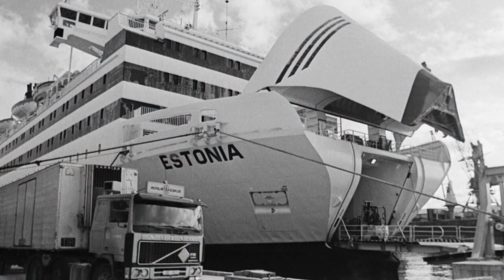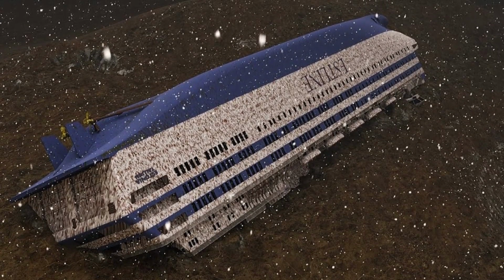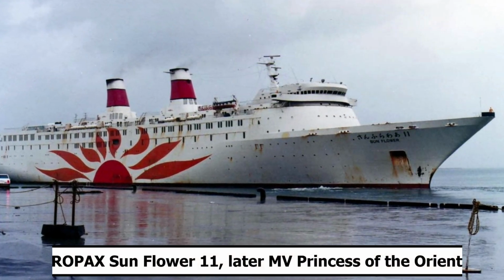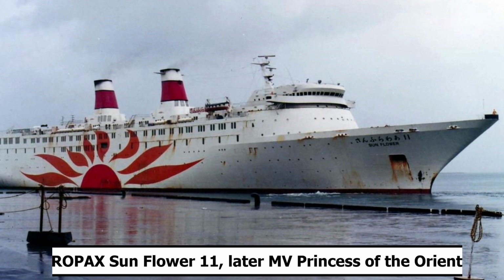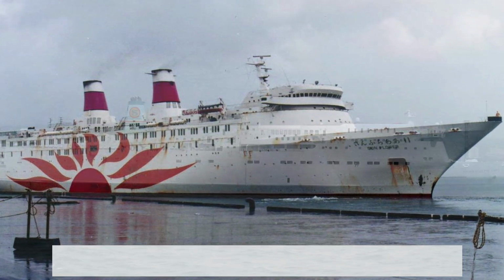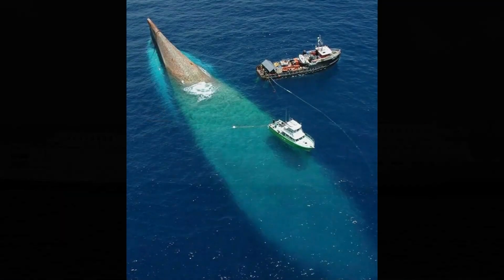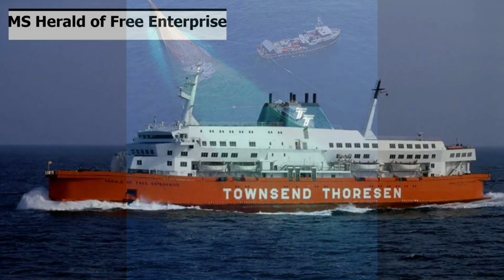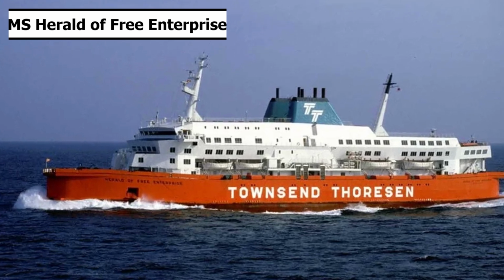RORO ferries are an incredible feat in engineering, but they get a bad rap and there's a good reason for it. The seaworthiness of RORO ferries has been brought into question on numerous occasions because they have large external doors close to the waterline and open vehicle decks with few internal bulkheads. This has a reputation of being quite the high-risk design, to the point that they've gained the nickname of roll-on, roll-over ships.